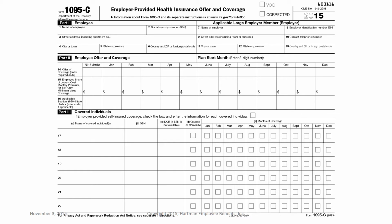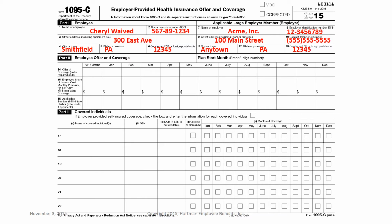Our second example would be an employee who waived. Cheryl waived for all 12 months. Her social security number, address, employer name, tax ID, and address, and contact information. 07 was the July start month of the plan year. Now this employee, even though they waived coverage, received the same offer of coverage from the employer, minimum essential, minimum value offered to employee, spouse, and dependent, code 1E.